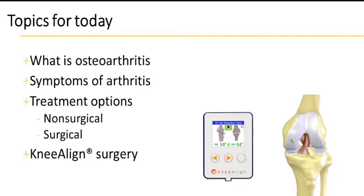Topics for today are what is arthritis, symptoms of arthritis, treatment options, non-surgical and surgical, as well as Neoline surgery, and discussing what Neoline surgery entails.